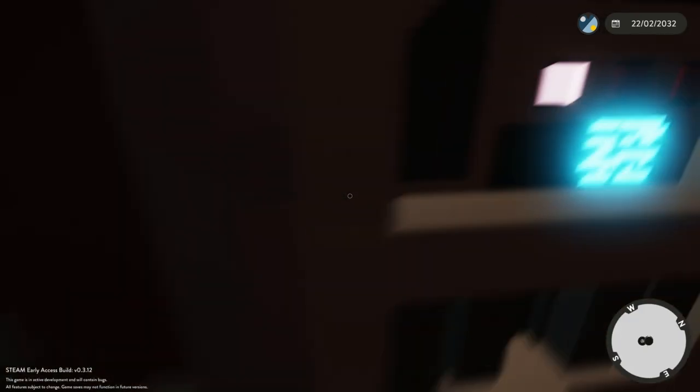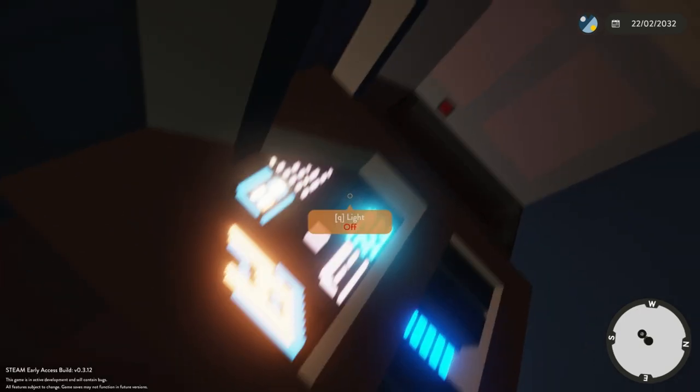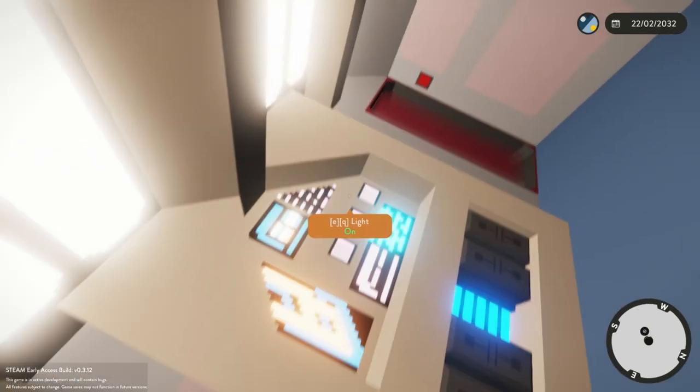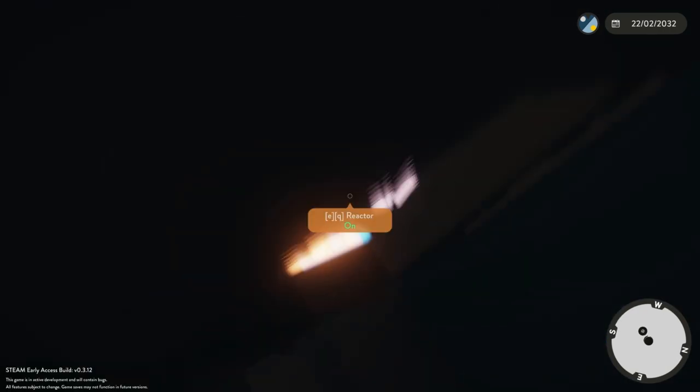There should be an automatic failsafe that kicks on. Nope, it didn't kick on. Is it not kicking on because we already hit the water? We practically hit the water anyway. Yeah, we hit water, just so you know. The reactor did come back on.